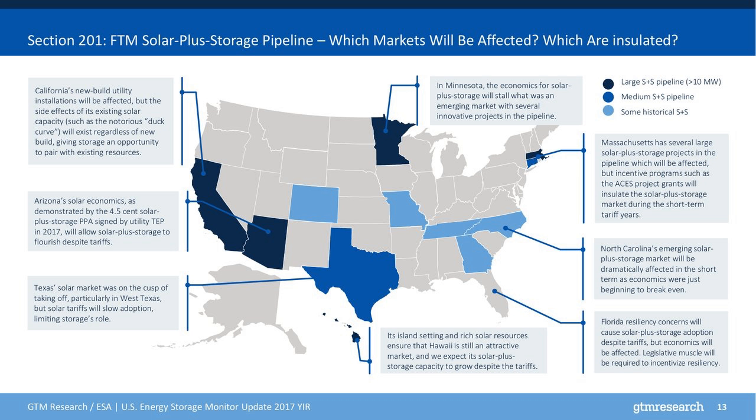What we're looking at here is a map of where we're seeing active solar plus storage projects, pipeline projects, and any historical activity, to see which of these markets is potentially going to be affected. A couple of the big ones, of course, would be California and Arizona, two very sunny areas, which is why a lot of conferences keep being held there.